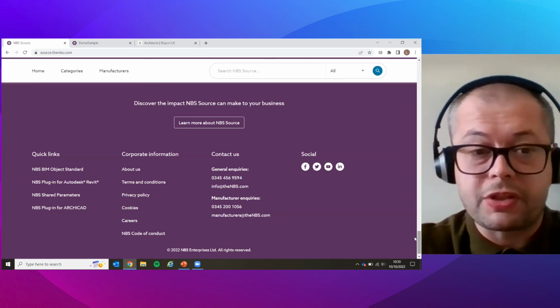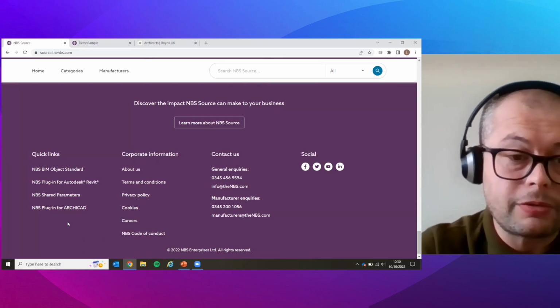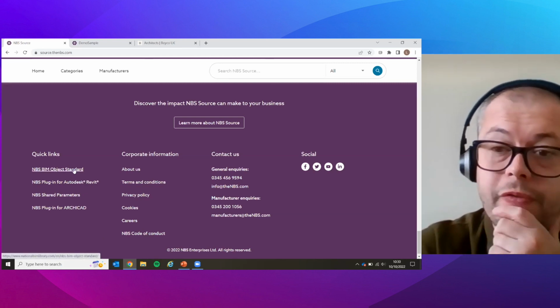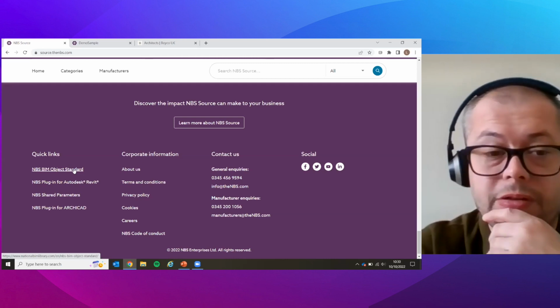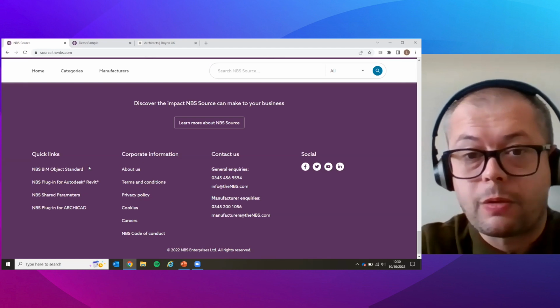But from a user's perspective, a lot of people will use the MBS plugin, and they can download all of these things from here. We've also got the MBS BIM object standard. So if you're a manufacturer that's looking to create your own BIM content, this is effectively a how-to guide as to how to build that to the highest quality.